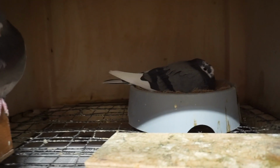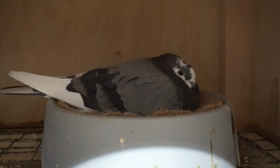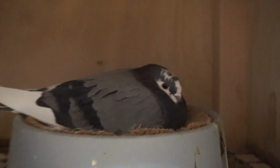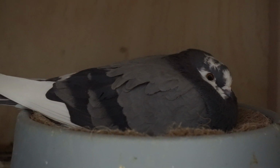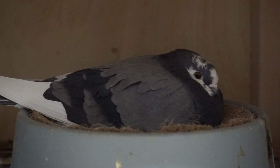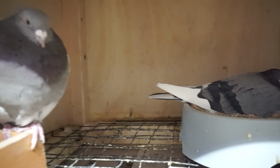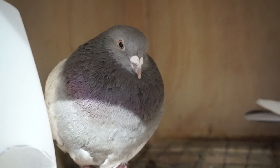Got my blue bars over here. She's a good hen. And I have one of their youngsters in my first kit box that I'll still be flying for competition this year. And he gave me a lot of points for speed.